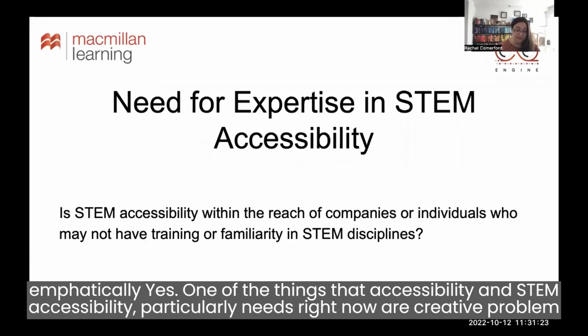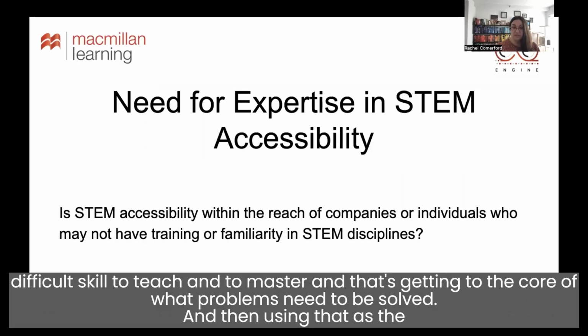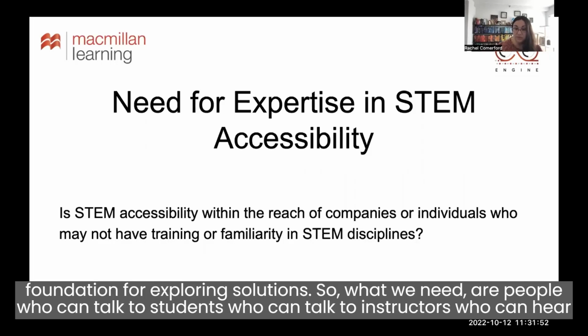One of the things that accessibility and STEM accessibility particularly needs right now are creative problem solvers. And a partnership with subject matter experts will certainly be necessary at some point, but there is this remarkably difficult skill to teach and to master, and that's getting to the core of what problems need to be solved, and then using that as the foundation for exploring solutions.